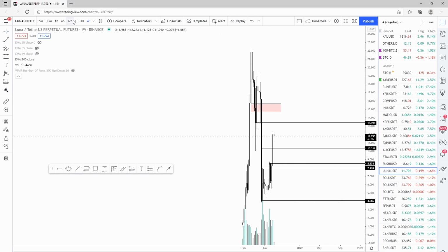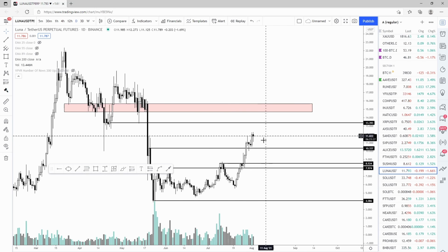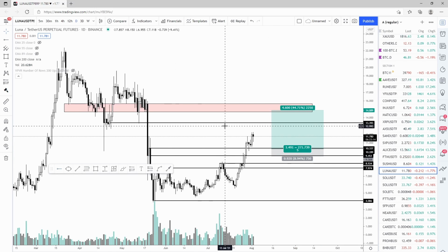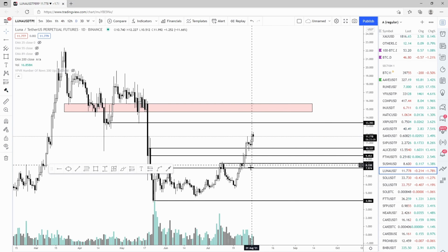I still like Luna, but the risk to reward is probably not there. Entering at this level seems a little bit risky. I would rather enter at an aggressive entry of $10, and maybe your stop would be below this daily close here. Maybe something like this would be an okay trade, but I personally would wait for a bigger pullback myself. I think it's pretty likely to hit 13 to 15 in the next few weeks, but again, I don't know what the reaction is going to be.